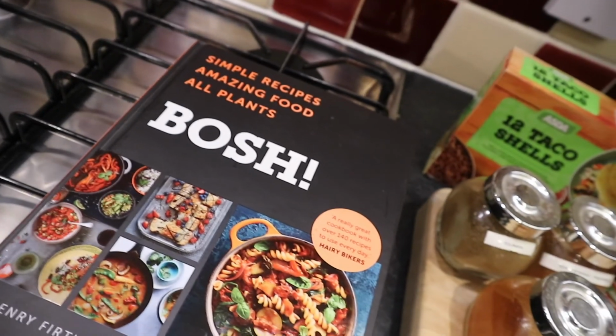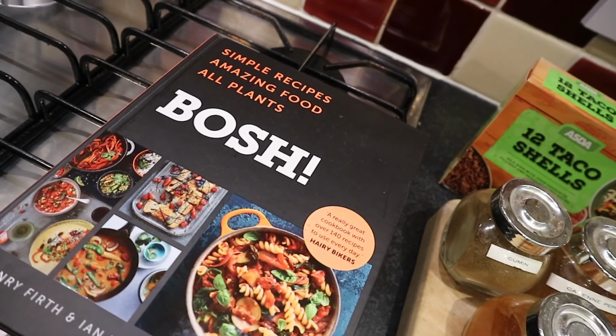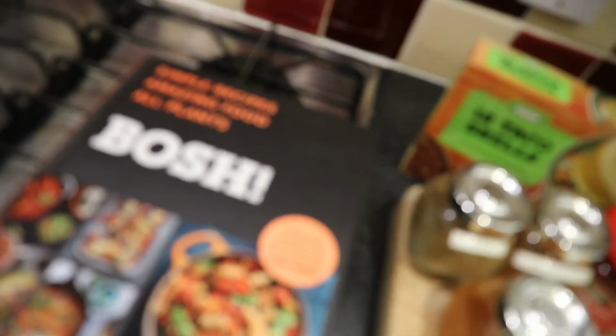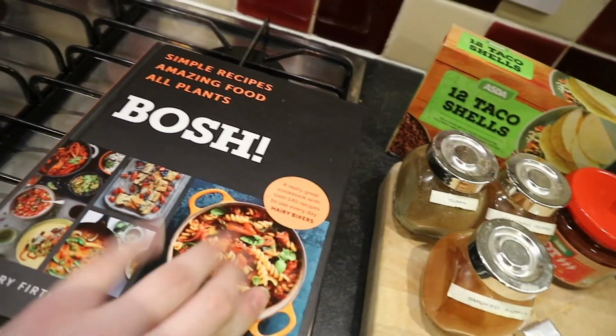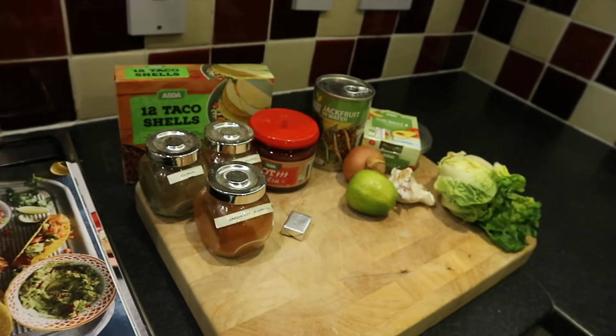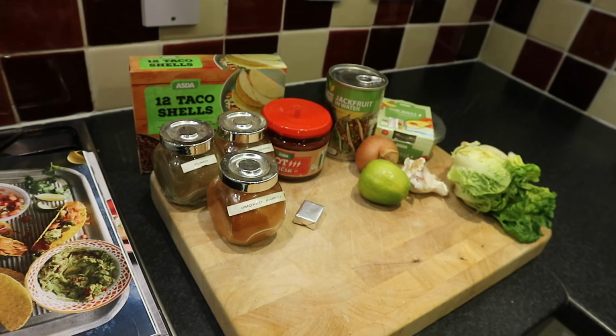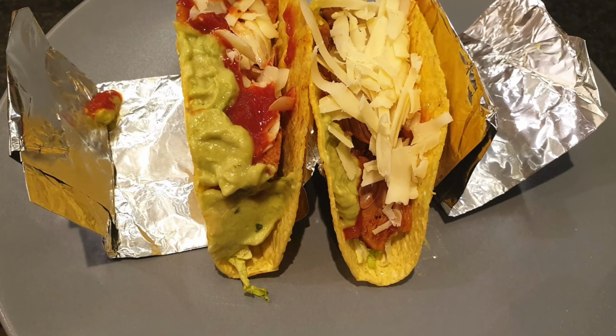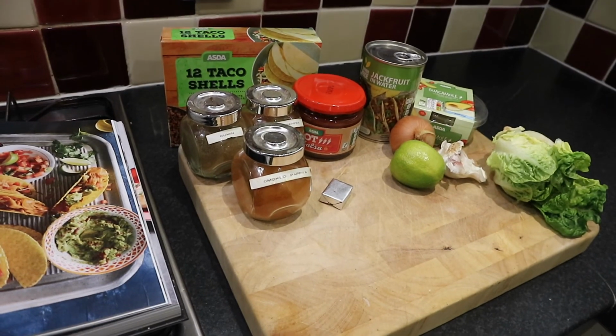We are using the Bosch book, the one I mentioned earlier that we did our curry from last night. It's a vegan book, but we're not vegan or vegetarian, we just like to eat vegan and vegetarian every so often. So this is the book we've chosen for this week, and this is what I'm going to be making. So I might pop in a picture of the finished thing now. Hopefully it looks good and hopefully I've remembered to take a picture.